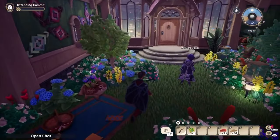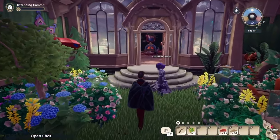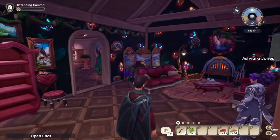So the inside is still a work in progress. But aren't they all? It's not finished, but I thought I'd show you the progress we've made so far. Excellent.